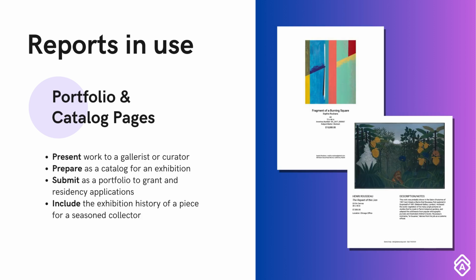Portfolio pages and catalog pages. So with portfolio pages, you can showcase one artwork per page along with the description and key information about the work. These are great to present to a gallerist or curator, or even use as a catalog for an exhibition. Catalog pages include a large-scale primary image of your artwork, along with an optional secondary page, so you can include thumbnails and expanded provenance information like exhibition history and publication history.